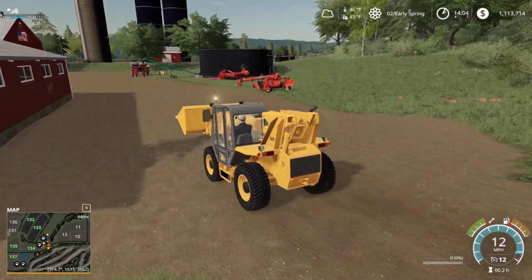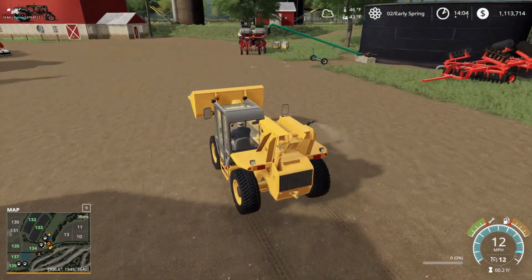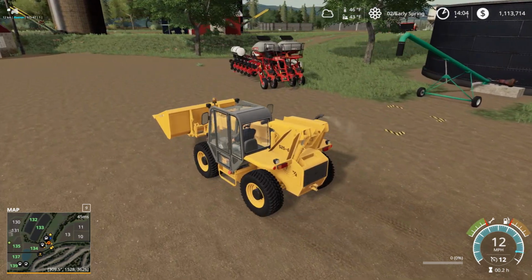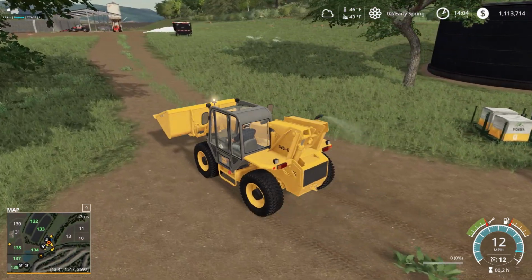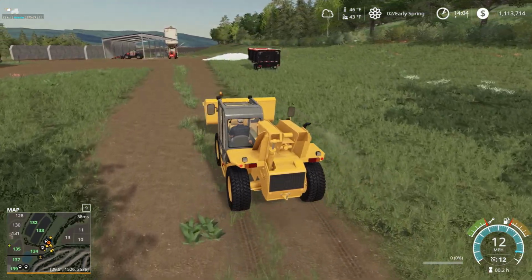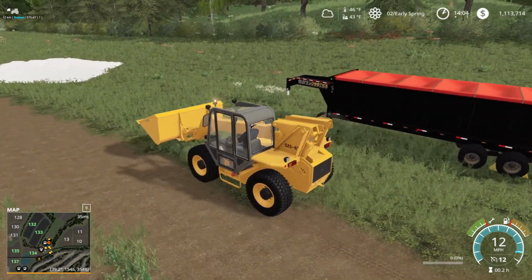Now, I could use Farmer Klein's equipment, right? But, you know, what kind of good logistics guy would I be? What kind of good contract services guy would I be if I'm borrowing his stuff, right? But this actually worked out pretty good. It was kind of fun. This is so different than how I normally play. I've already put 3 hours on my truck, and most of it's just carting stuff around.